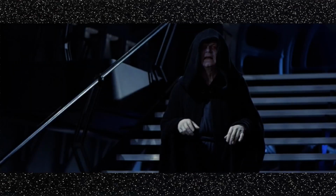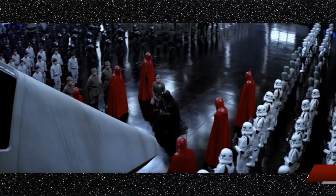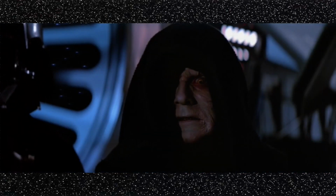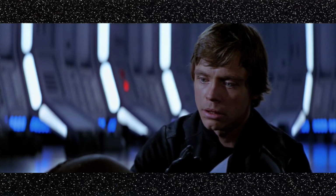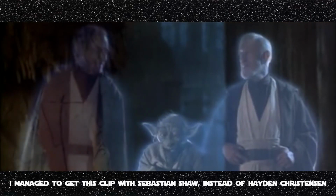Falling down into number 2 is the Emperor's death and Vader's turning. In Episode 6, we really meet the Emperor for the first time, and in the same film, we see him die. But before that, we get to watch some pretty epic finger lightning battles. And when you think about it, Darth Vader's turn back into Anakin Skywalker is what the whole trilogy had built up to, and ended the saga perfectly. Seeing Sebastian Shaw as a Force Ghost at the end of the film was a perfect way to wrap everything up.